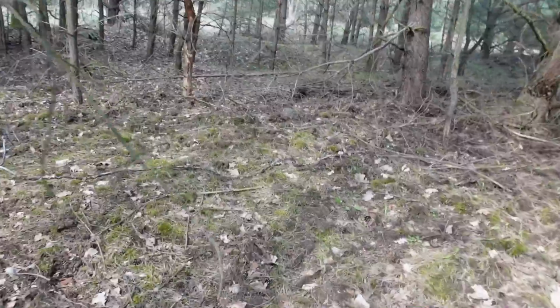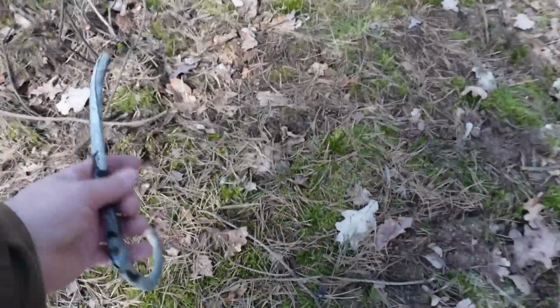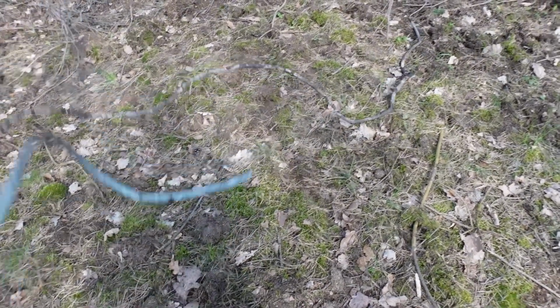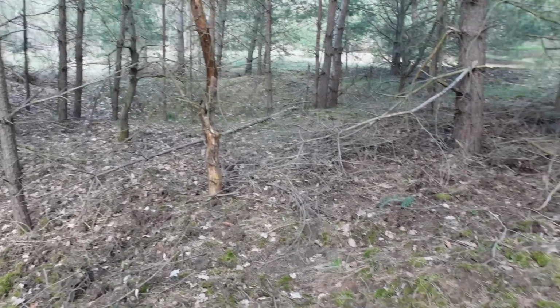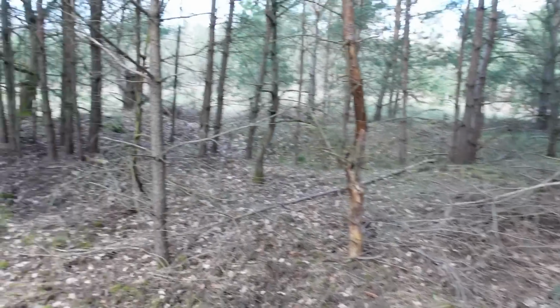There is actually cables in the ground here. You see that? That is definitely cables. There you go. There are definitely cables in the ground here, or used to be. And that is why the cable rocks are here. Maybe someone pulled up the cables after the war or something like that.